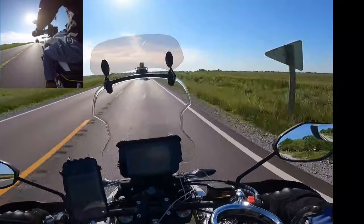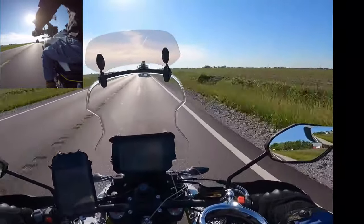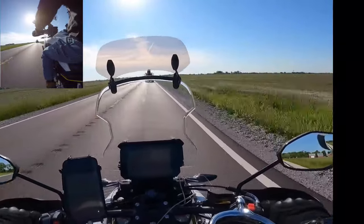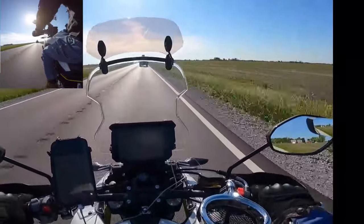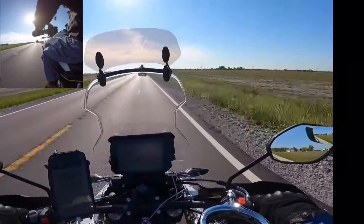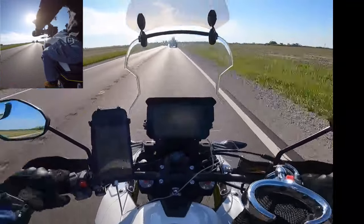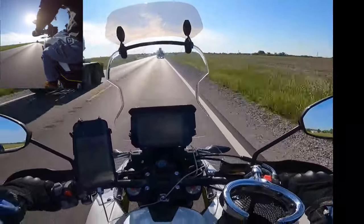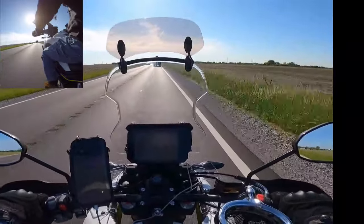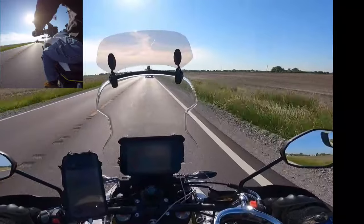No problem on the KPT. It doesn't have FJR acceleration, but it's got pretty good acceleration. This bike really likes the high RPMs, it seems like. I got my GPS running on my phone here because I don't know where I'm going. I got an idea, but I've never been to this city before, so see how all this goes.